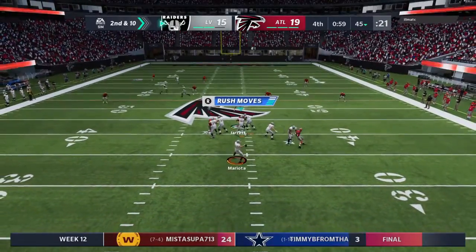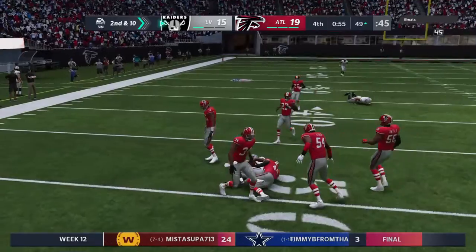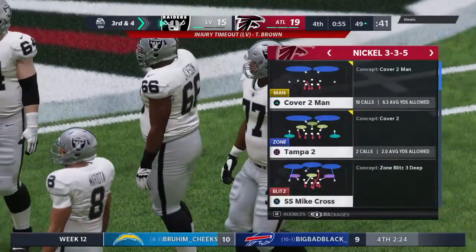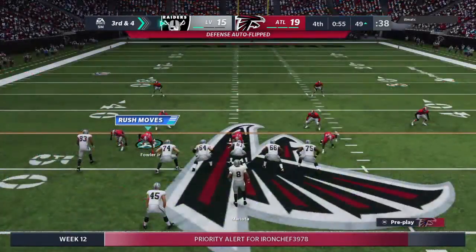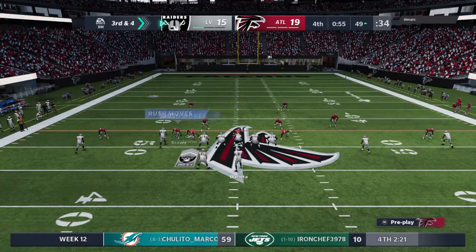Mariota, looking left side, it's complete. He's got it. And he'll get it into enemy territory just across midfield at the 49. They get 6. That'll leave them with 3rd and 4. They face a 3rd and 4 after that last completion gets them 6.